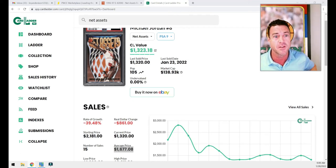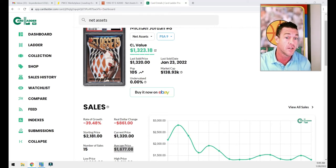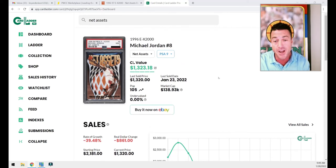Is it a buy, sell, or hold for me? From my perspective, it is a hold for me. I love this card. It's firmly in my PC. I'm not looking to buy another one. I'm not looking to sell this one. Like I said, I had 2 lower graded copies, 9 and 8, which I've sold one, and the other one's in the process of being sold.